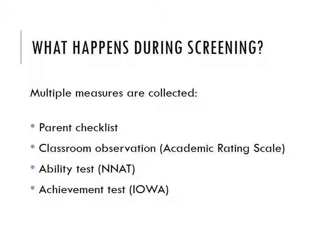They are given an ability test, which is a nonverbal test. And they are also given achievement tests from the Iowa, and it depends on what they want to screen in. We have reading, math, and science. The reading test also serves for social studies.